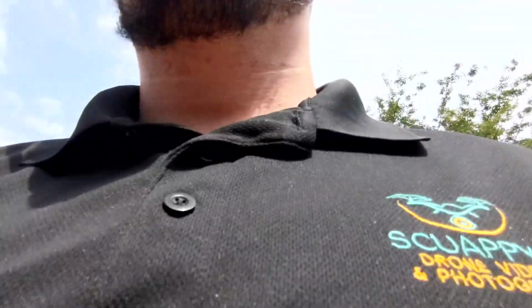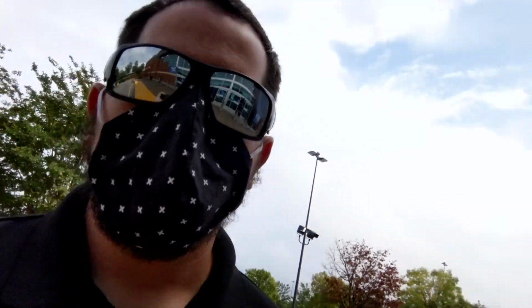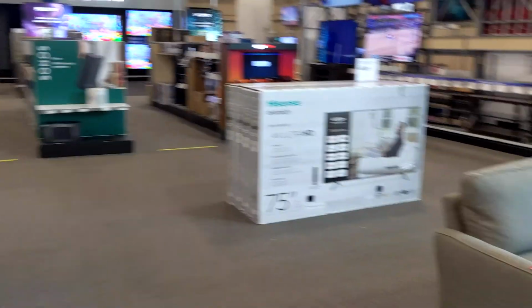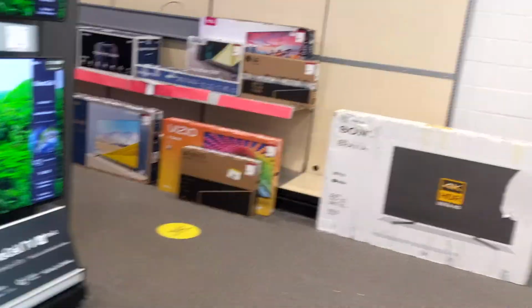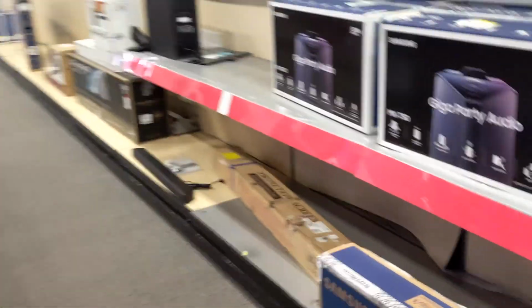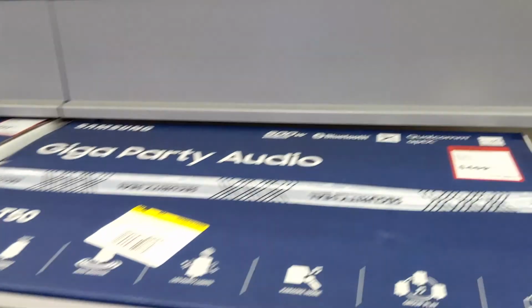There it is, Best Buy. Alright, let's go in. Let's go to the open box area while we're at it. See, I'm not afraid of open box. Many people seem to be. You can usually get a decent deal for the open box stuff.